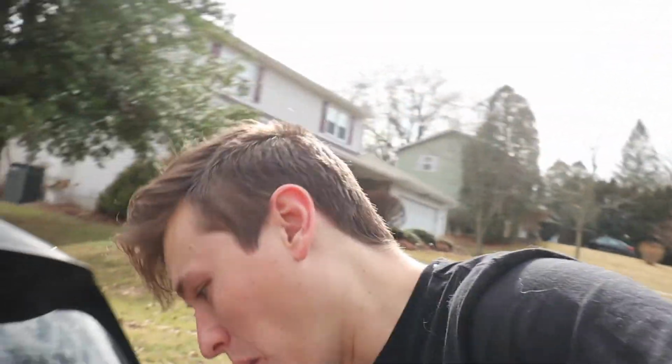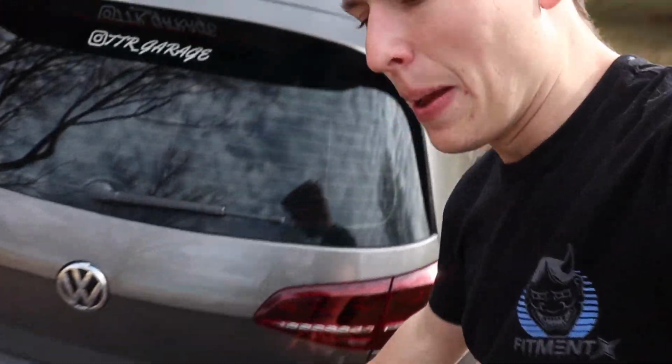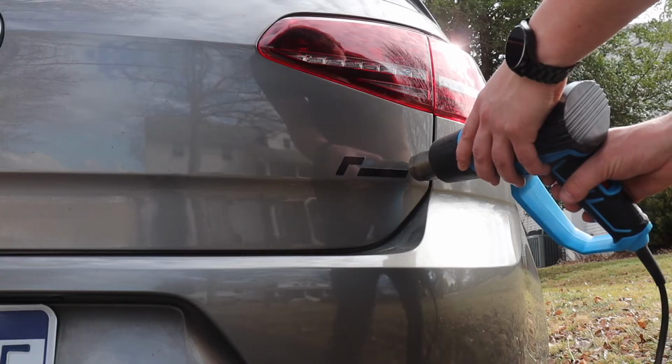This car is 100% easier and better to clean than a black car, because if you miss a spot or your wax isn't all the way in, you really can't notice because it blends in. So 10 out of 10 on detailing this kind of car. Also, since I'm detailing, I might as well take this stupid sticker off that we have right here, because I hate stickers on cars and this thing just bothers me. So we're gonna change that.